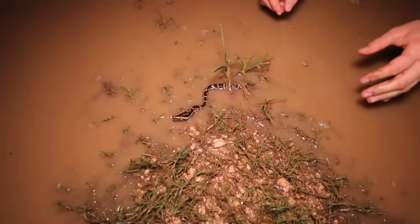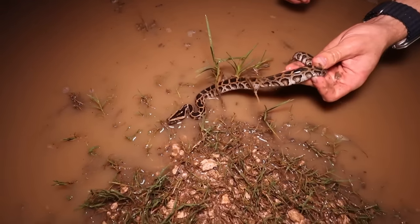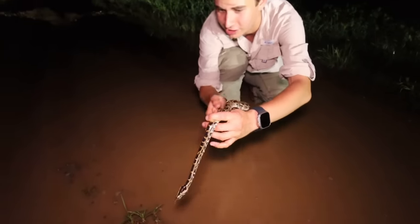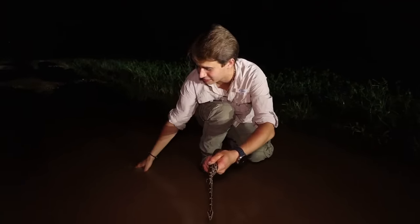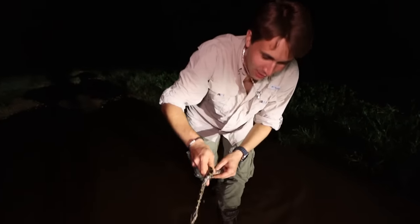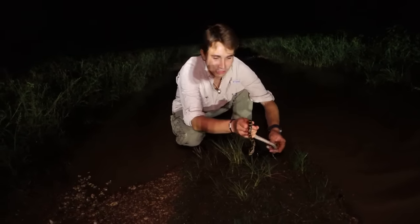Beautiful Burmese python baby. I'm just gonna pick him up gently. Look at that. He was gone and lost. We just found him in the silt. Absolutely incredible. I was honestly not too hopeful that we were gonna find him because it gets pretty deep and it gets very muddy. But I'm so glad that I wore the proper gear to be able to get into the mud to find this beautiful python.